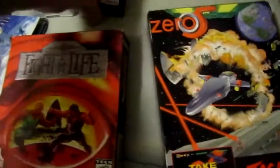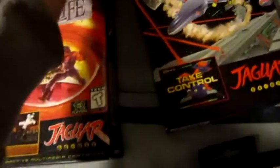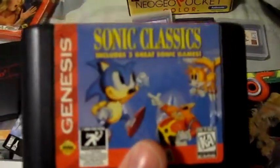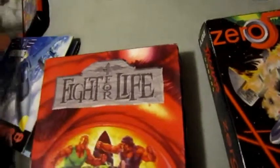First mission, I know it might be a little hard for you guys to see that. I got the really good Sonic the Hedgehog Pocket Adventure, sorry. And Metal Slug Second Mission. They're all really good games. It's a really fun handheld. I also picked up Sonic Classics, which includes 3 great Sonic games, though I'm not sure which ones. I still haven't gotten around to actually testing this game yet.